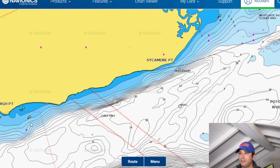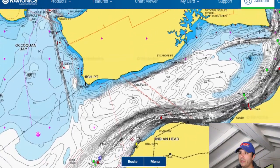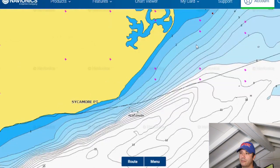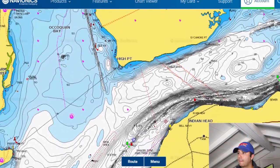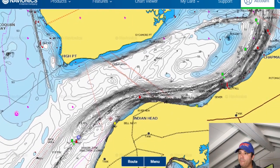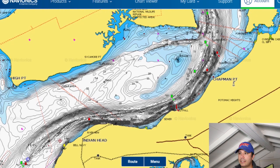It's a long, expansive one. It comes out pretty far into this area. Depending on the time of the year, it's there, and it's not. So those are areas to check right there. Very well known areas. Be careful, don't run straight across here or anything like that. That's a very shallow point. There's a little island there.